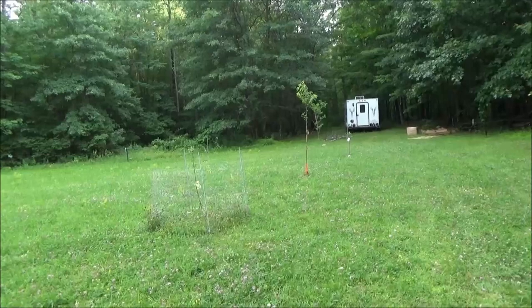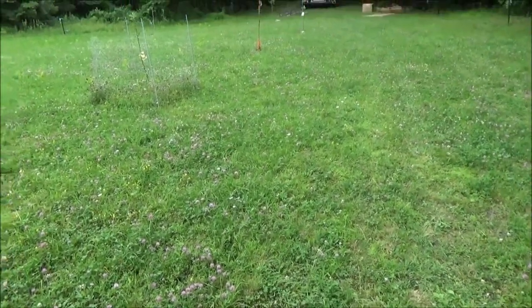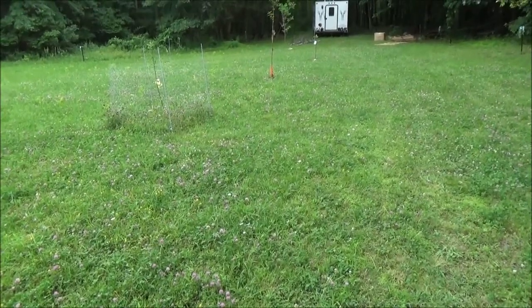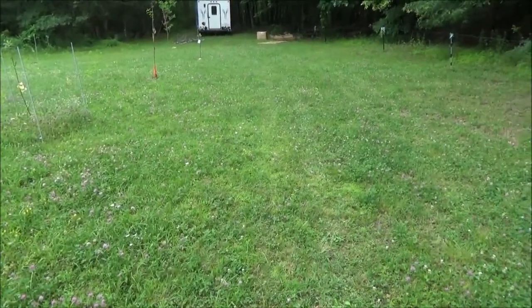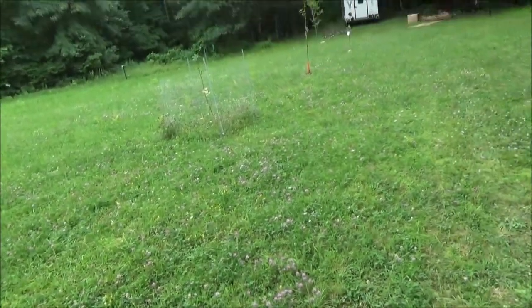I'm going to see if I can get this grass mowed today, because the jungle, it's going to rain again tonight. So right now it's still really humid, but it's not as bad as it was during the day. So I'm probably going to try to chop this down so it doesn't look too appetizing to the deer again.